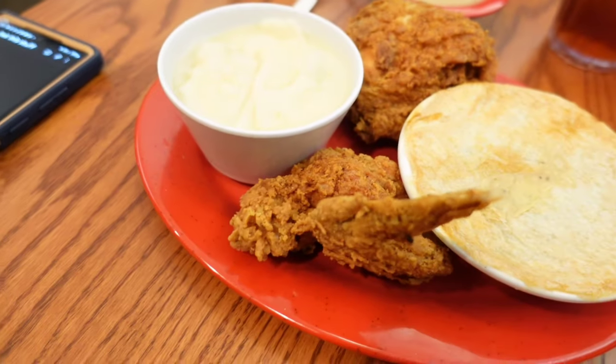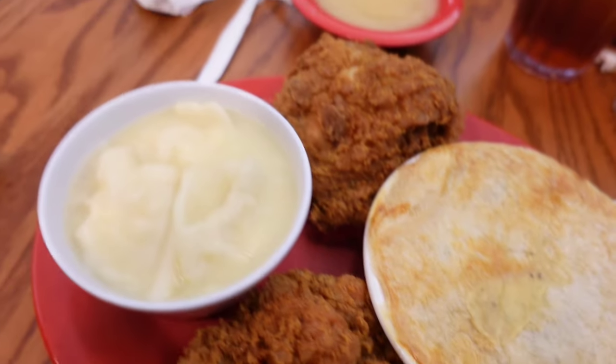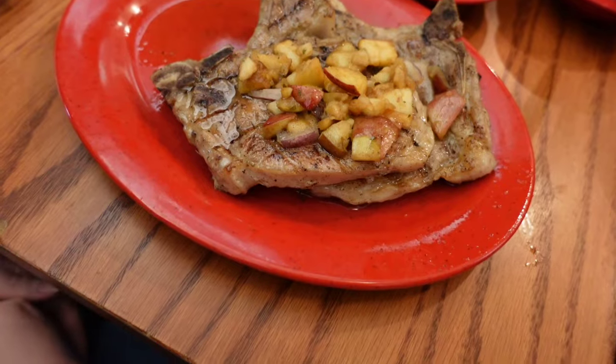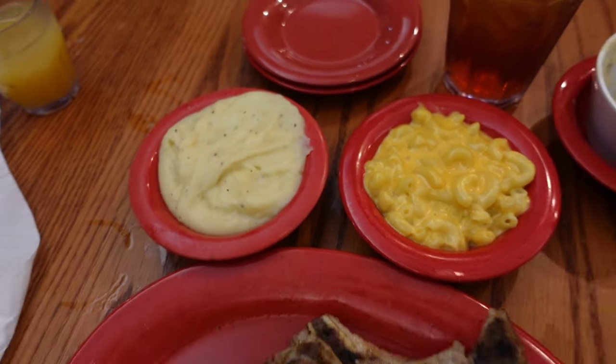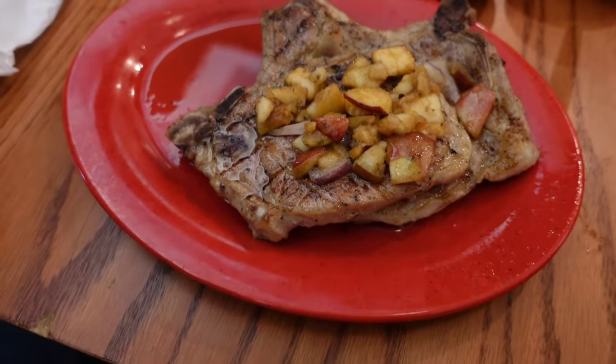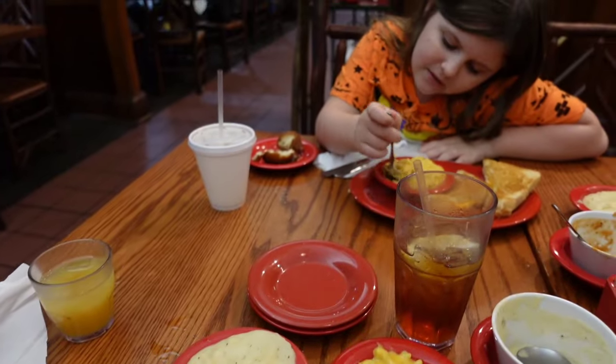I got the trio, which comes with pot pie, chicken and dumplings, which is that one, and two pieces of chicken. And then we got the pork chops over here for Candace. With the apple on top. Yeah, it looks like there's an apple chutney or some sort of on top of it. It's good.